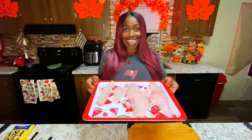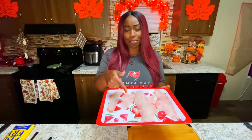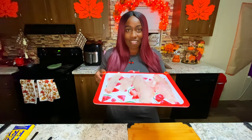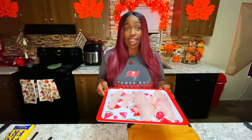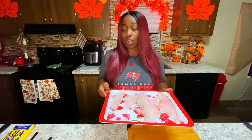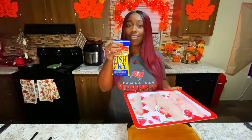The fillet is done. This was the big guy and this was the small guy. And I just took a piece of the cheek out because it was really fatty on the big guy. So this is what they look like. Now let's get ready to get my egg and milk mixture and get this fish fry going because I am starving.